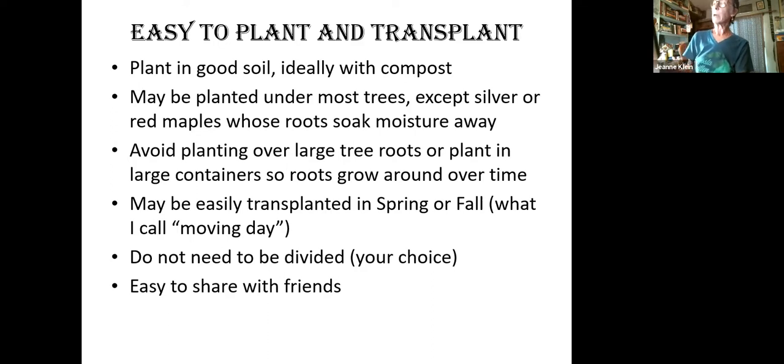So what some gardeners do is they plant their hostas in large black containers, and then they bury the container into the ground around the roots, okay? So that as the roots grow, the roots will try and grow around the container. And you want the container probably 3 to 5 inches above the ground so you can see where it is. And that's one method that can work.